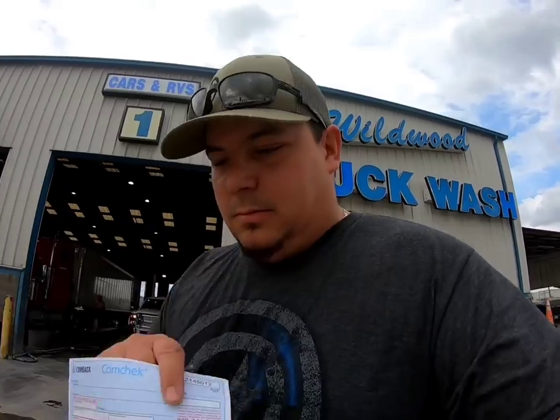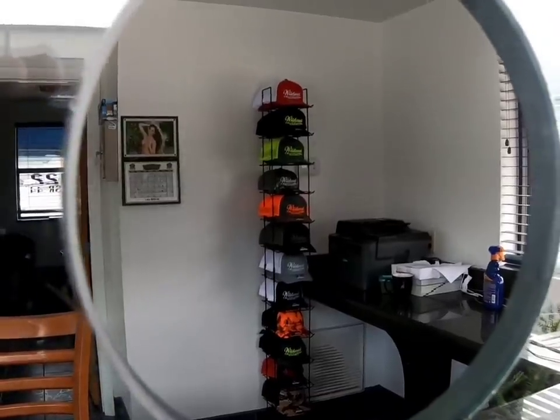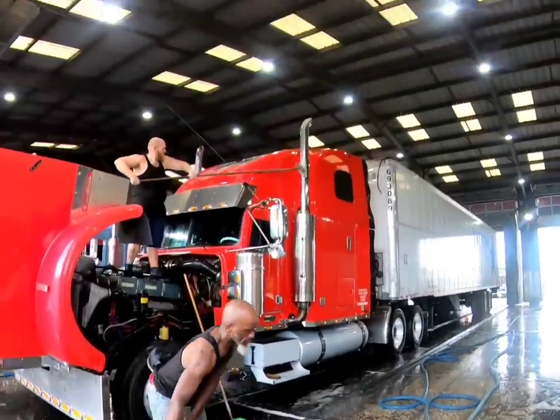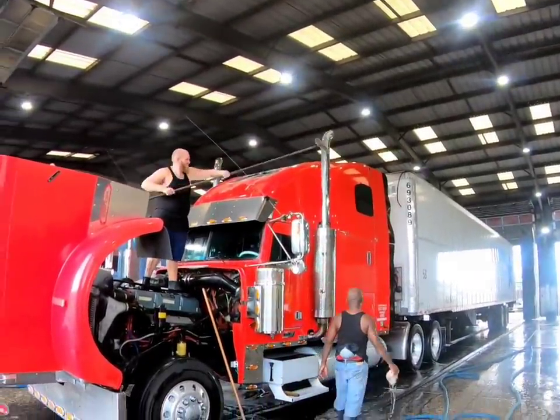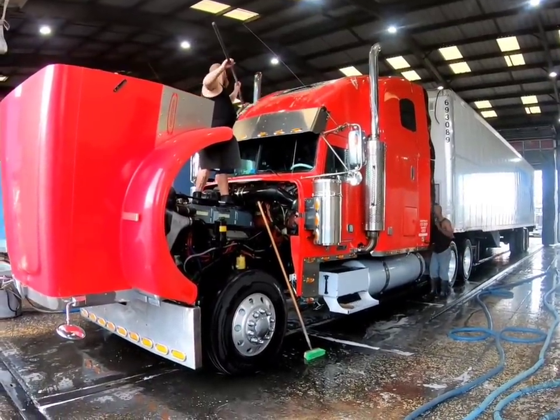I brought the comm check here. I'm gonna fill this out and pay these guys. I got some nice hats in here too. Oh yeah, I got a hat problem. Everywhere I go, I gotta get a hat. I don't know why. I don't have to, but I like hats. Let me show you these guys, the hats in here. These are good looking hats. Them props, they definitely do their job here.